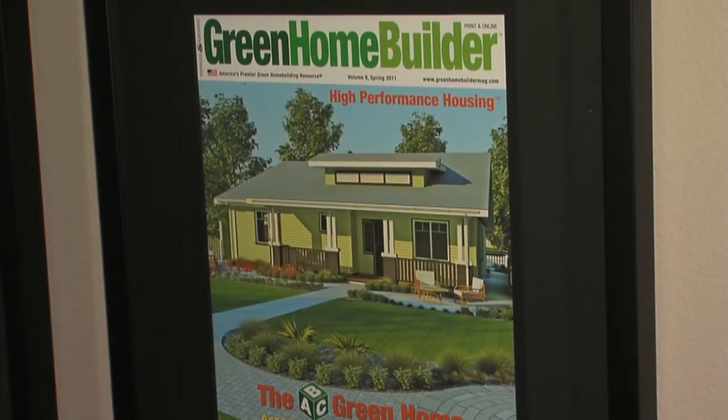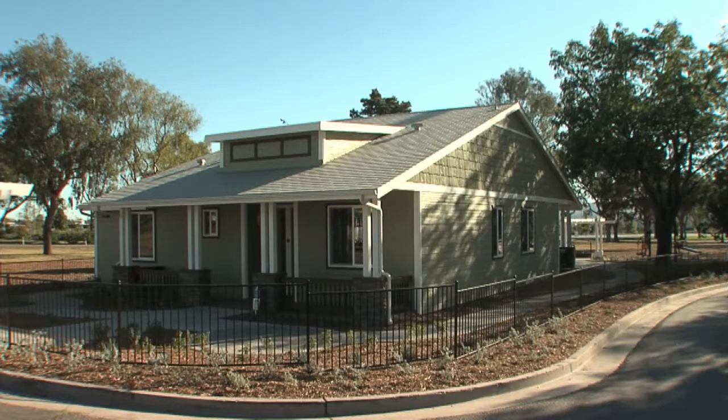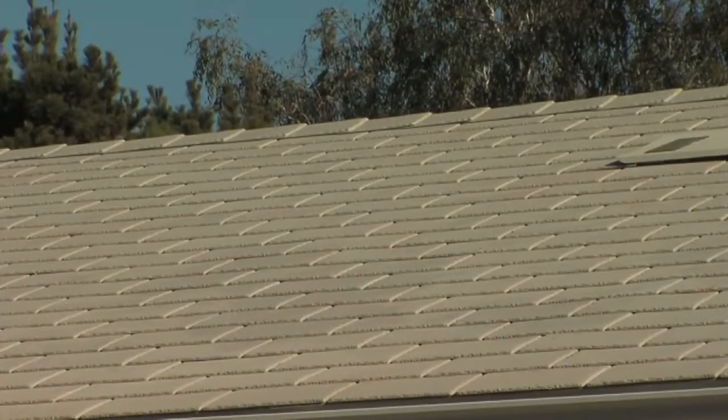Nick Slevin is the publisher of Green Home Builder magazine. His group teamed up with Southern California Edison to build this 1,695 square foot green home affordably. We built this house from parts that you can pick up at any builder supply yard. We figure a builder can build this house for between $85 a square foot and $125 a square foot.